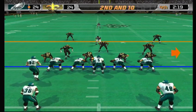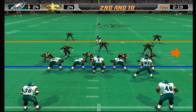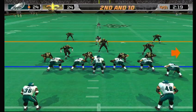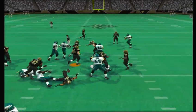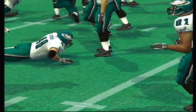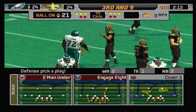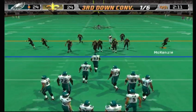Smith goes in motion. Fullback handoff. Watson records the stop. 48 on the run. 1 yard gain. Smart on coach the play called this play. Almost at the 2-minute mark now.